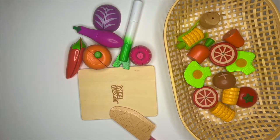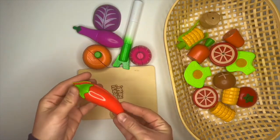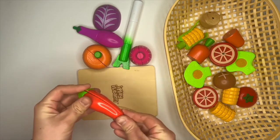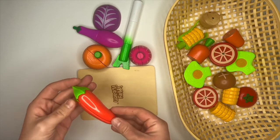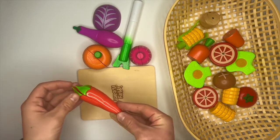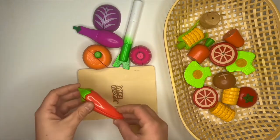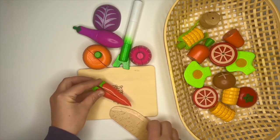Okay, our next vegetable is chili. Chili is in the color red. It gives a little kick of heat to the soups and it helps with the headache. But you gotta be careful. This one burns a lot if you eat a lot of it. So you have to eat just a little bit, just so you can taste it.